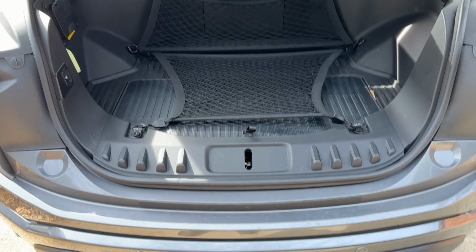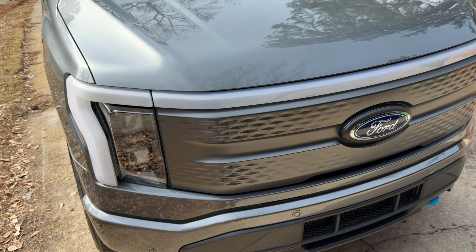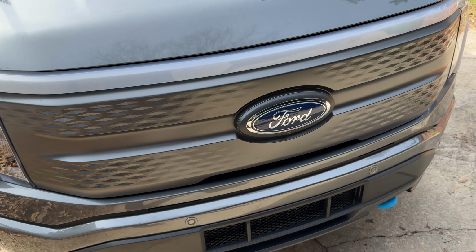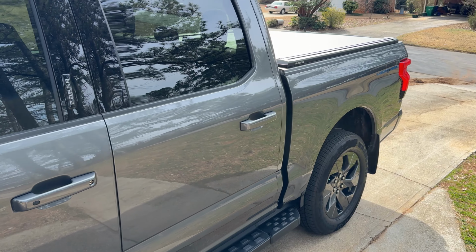But that is a tour of all the accessories. I think the major ones that are needed for a truck like this. I think this is pretty great. Really love everything that I have going for it, and it's a beautiful truck, also super versatile and useful, so it's pretty awesome.